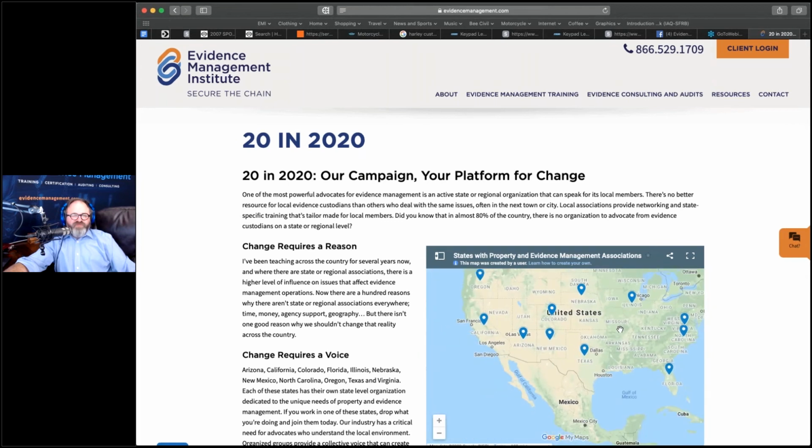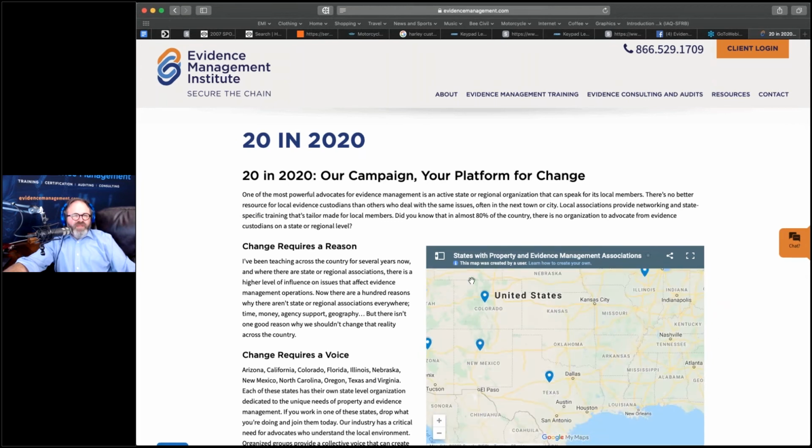We're talking with some folks in Oklahoma to do the same thing right now. That's been slowed by the pandemic, but it's still a conversation. It's still on our radar. Our goal, which was lofty and probably never going to be obtained, was to have 20 property evidence associations in the United States in 2020.